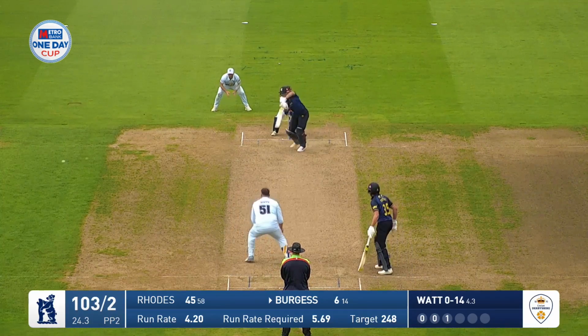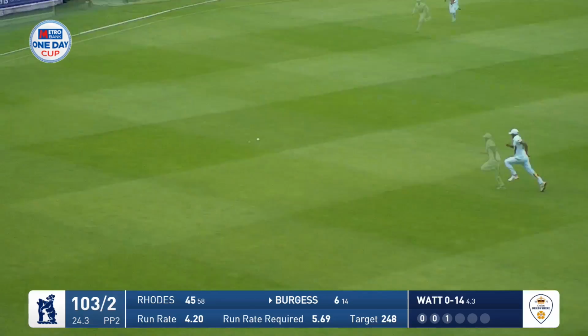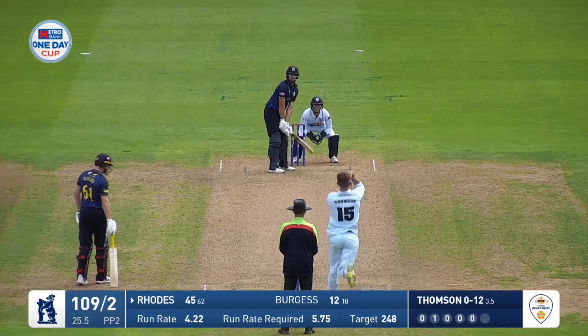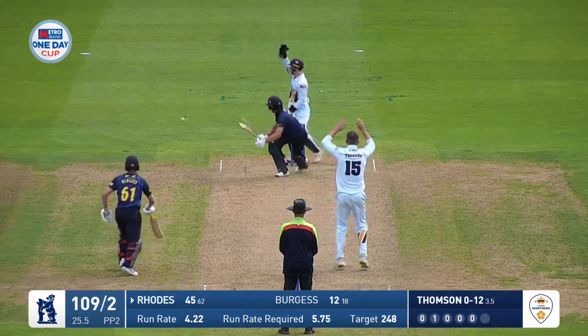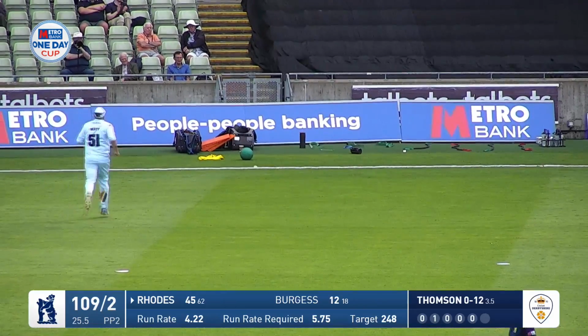Watt around the wicket to Burgess, who drives very nicely indeed out towards extra cover. It's a chase on here for Lackmal. The ball is slowing up. Lackmal is slowing up as well. Rhodes waits, and this one, he gets a thin edge on it, runs scurrying down to fine leg, very fine.